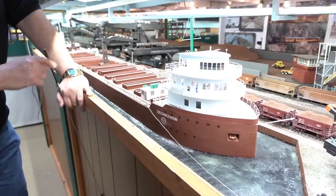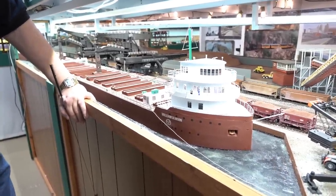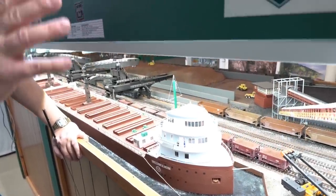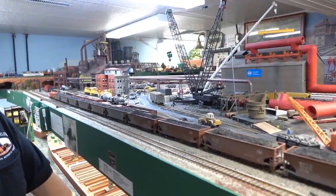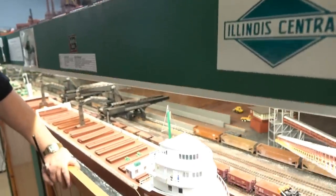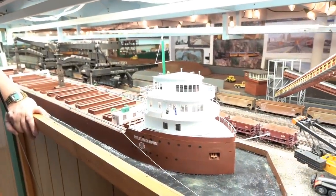Thank you, Ron. Welcome, everybody, to my layout. The layout is two decks. The upper deck is primarily the Bessemer. The lower deck is primarily Union and steel mills. But I do have one element of the Bessemer on the lower deck, and that's this big area where we're going to start. This is the ore docks and coal docks up at Conneaut, Ohio.